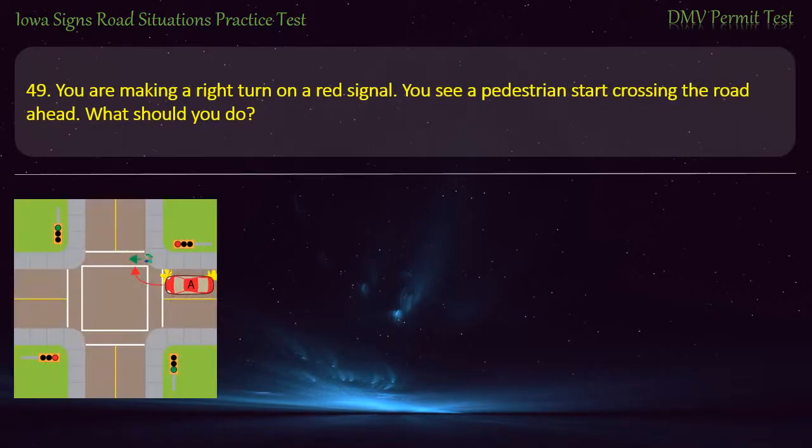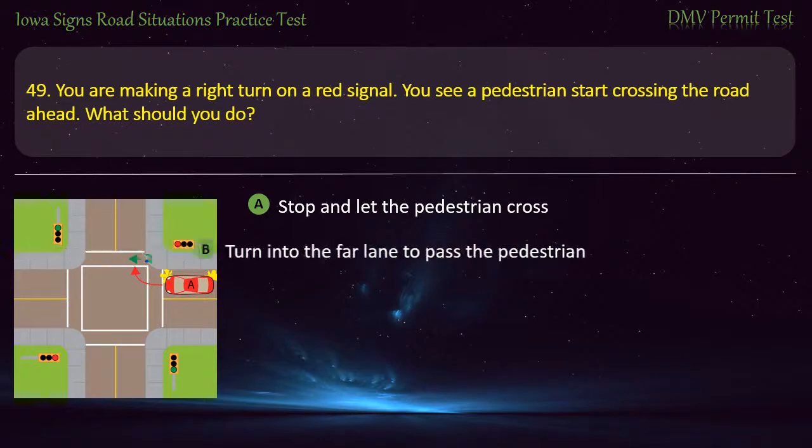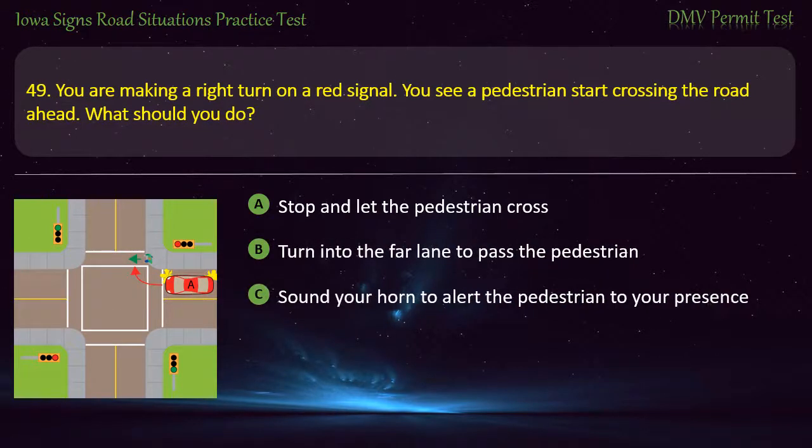Question 49. You are making a right turn on a red signal. You see a pedestrian start crossing the road ahead. What should you do? Stop and let the pedestrian cross. Turn into the far lane to pass the pedestrian. Sound your horn to alert the pedestrian to your presence. Speed up and pass the pedestrian. Answer. Stop and let the pedestrian cross.